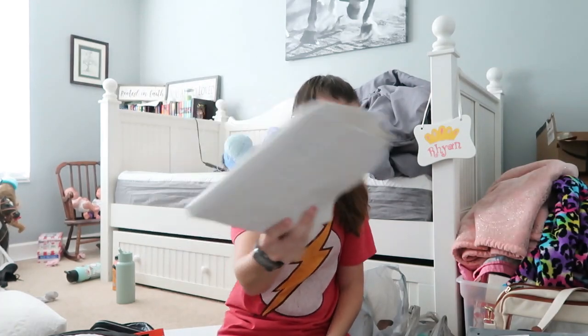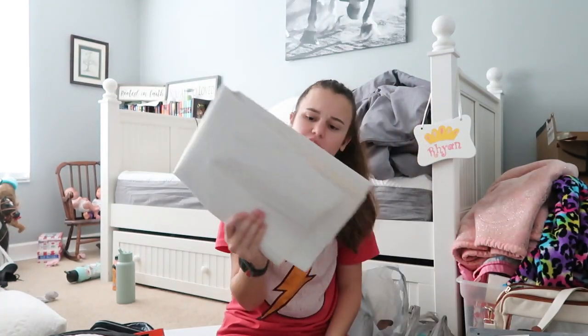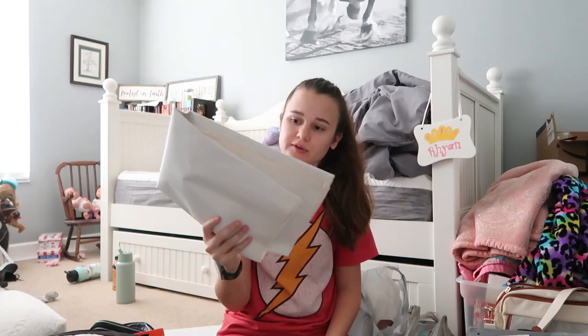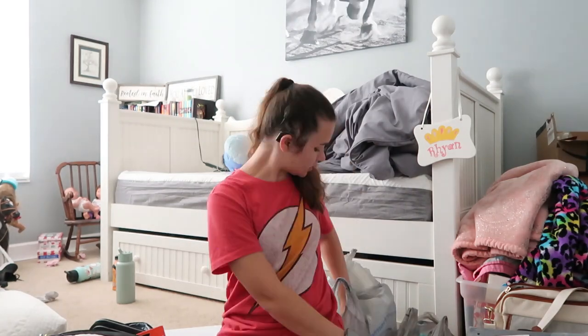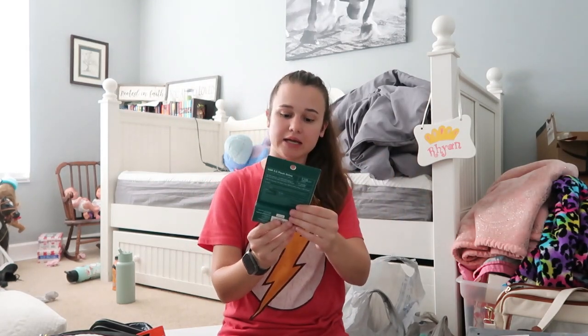I found some more anchor chart paper that's not attached to this roll. It's a little bit different. The lines are different on this paper, so I'm going to bring it anyway. My Bible, of course. This is going to go in my backpack because I need it with me at all times. Supplements. And then I went ahead and got a flash drive for all the videos that I'll be creating. I won't be able to put all the videos on this, but I'll be able to put a good chunk of them. It's 128 gigs.